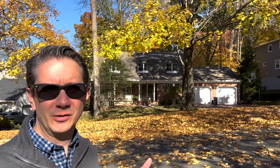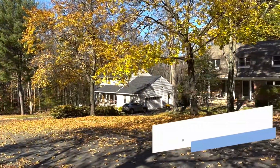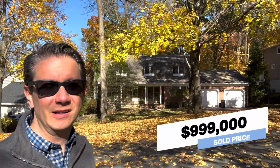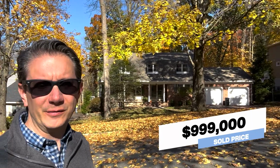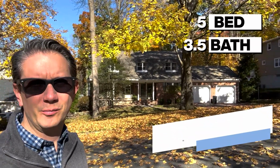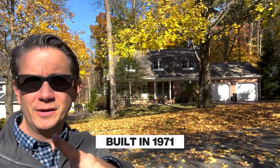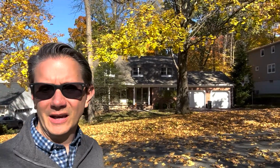This was really interesting because they priced this very well at $849. Sold in 8 days, and it went for $999, so very competitive bidding. It's a 5-bed, 3.5 bath on a 0.44 acre lot. It was built in 1971. The overall neighborhood looks to be about that age, and very nice, cute, quiet little area.